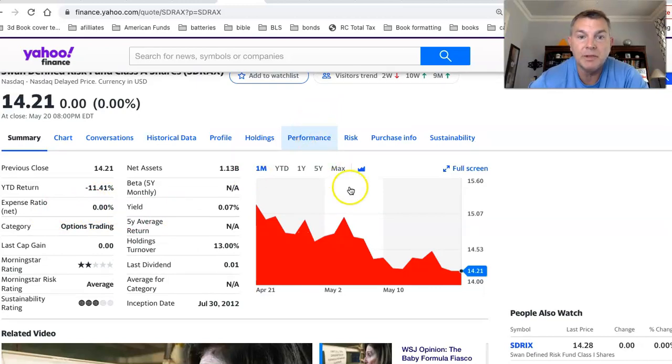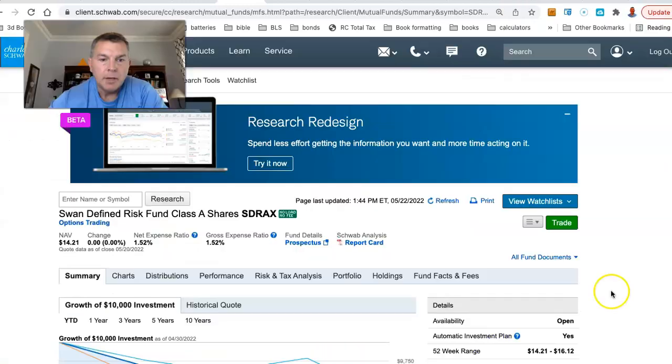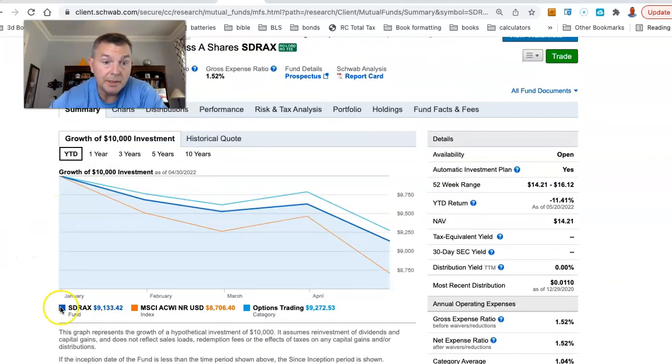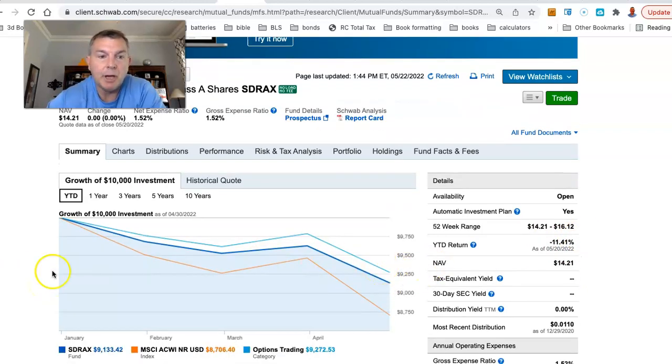If we go to performance, let's go to 5 years here. Actually, let me go to Schwab instead. $100,000 year to date. You can see we're down. The Swan is in the dark blue. Like I said, we're down to about, I can't tell what that says. Is that year to date? Yeah, $9,000. 91.33 when you factor in dividends and all that. The other Yahoo is just price, which is what drives you crazy about Yahoo. But you can see year to date we're down 11.41. That when you factor in dividends and whatnot, we're still at $9,100. But that, still, man, look at that.